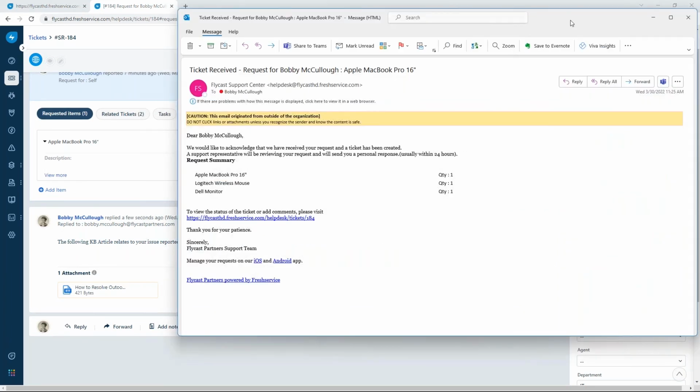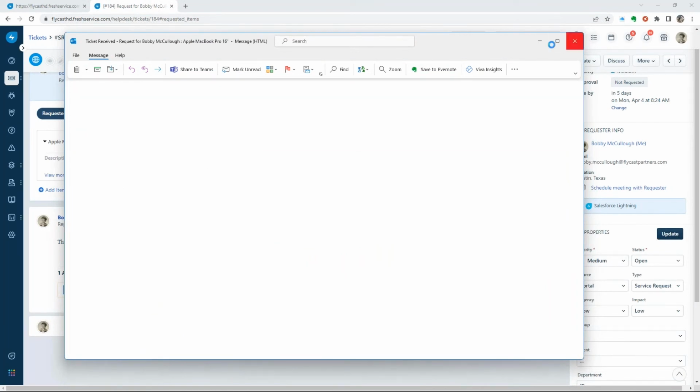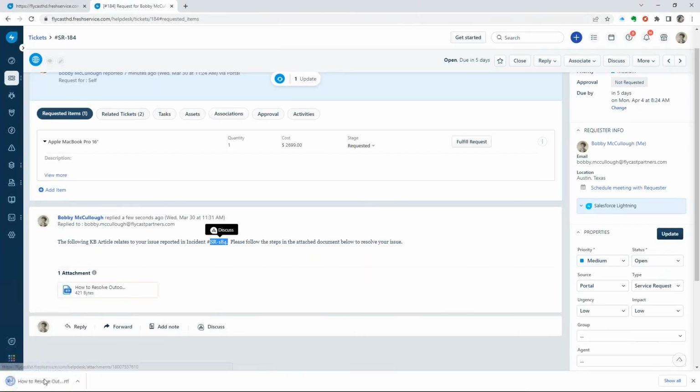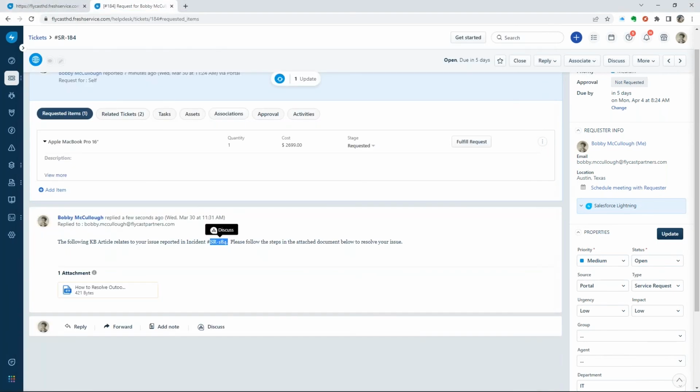But here in my inbox, oh, that's my ticket received. I grabbed the wrong one. The inbox is going to look like this email right here, and it explains it's related to my ticket. I've got the document right here in the attachment. Pull that document right up and access that type of information.